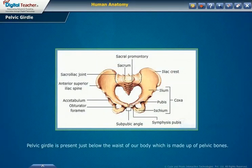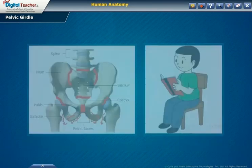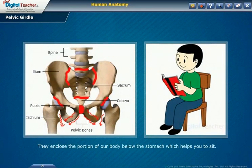Let us study about the pelvic girdle. The pelvic girdle is present just below the waist of our body, which is made up of pelvic bones. They enclose the portion of our body below the stomach, which helps you to sit.